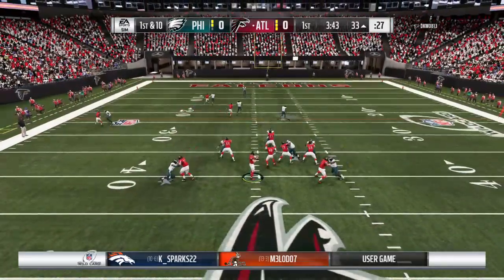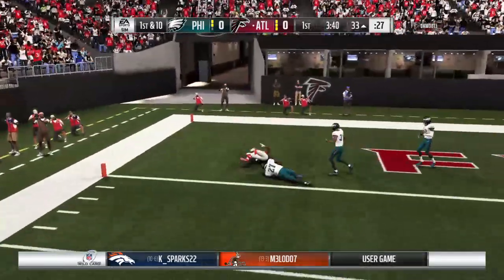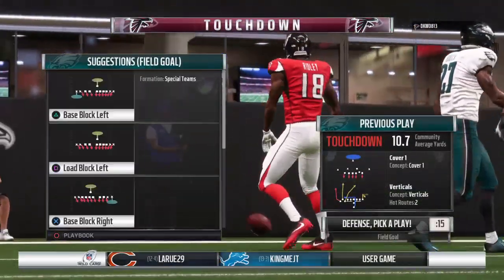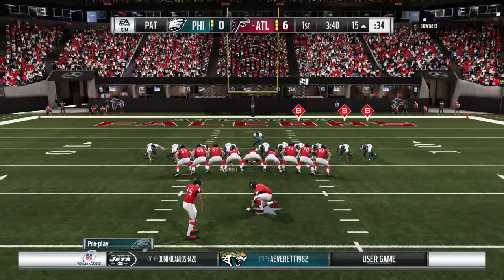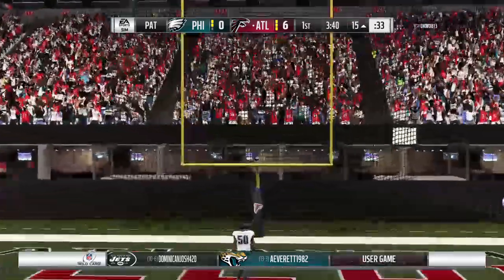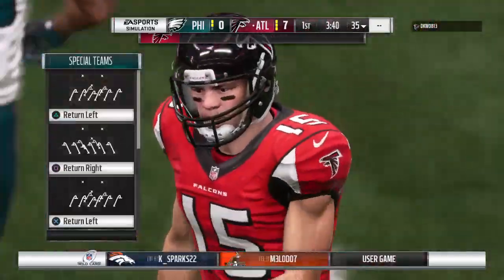He'll come out throwing here on 1st down. He's going to go for a big play now. And down his man, complete. And he is into the end zone for a Falcon touchdown. Calvin Ridley, 33 yards. And the Falcons have taken the early lead. Point after, right down the middle. And that makes the score 7-0.